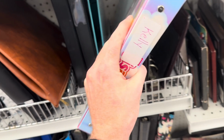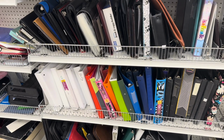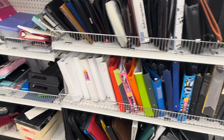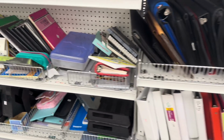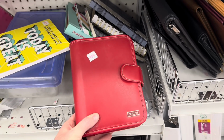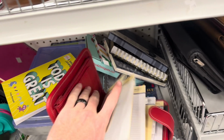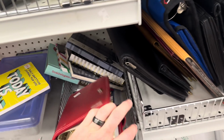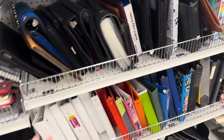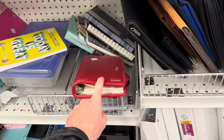But again, back to the tip. You want to look for companies that started in your state, and you'll be able to find those items very regularly. So there's this company called Franklin Covey. It started here in Utah. They made daily planners like this one. This isn't a Covey, but it looks very similar. They made daily planners, and they were super popular in the 90s. And a lot of people still use them today. So I'm always looking for Franklin Covey, especially here in Utah. And when I find it, it looks pretty much just like this.